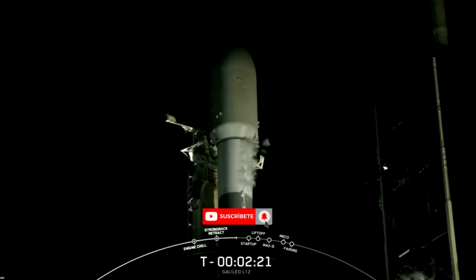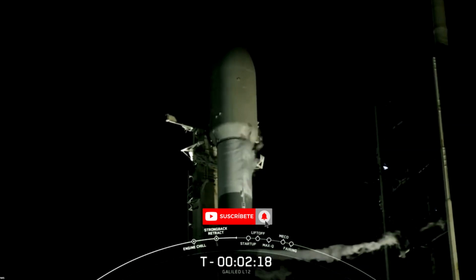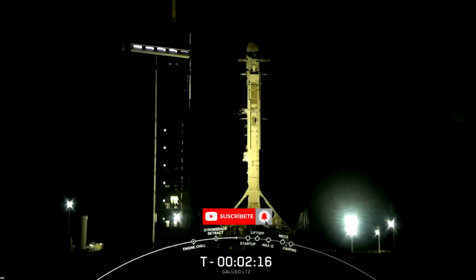Weather is green, and the range is ready to support a liftoff at 8:34 p.m. Eastern Time. We do have a backup opportunity tomorrow at 8:30 p.m. Eastern Time if we don't lift off as scheduled today for any reason.